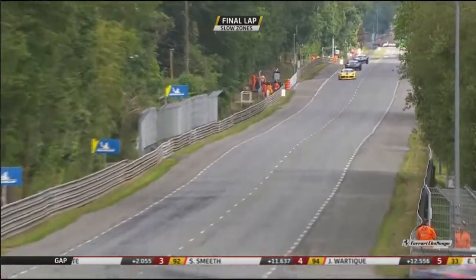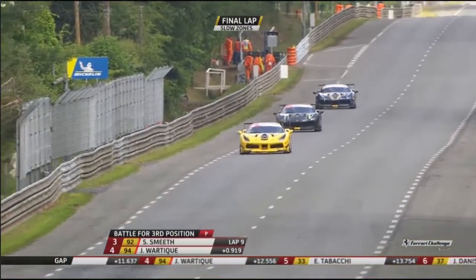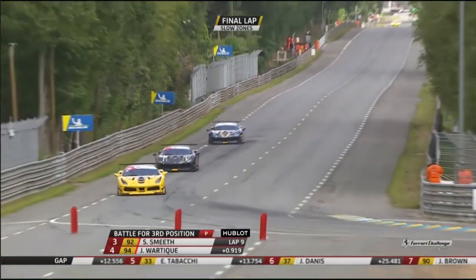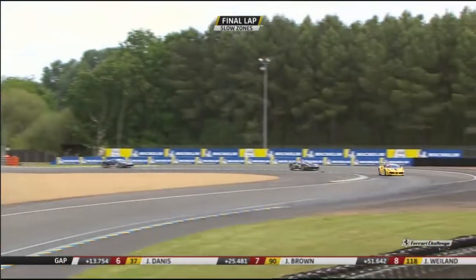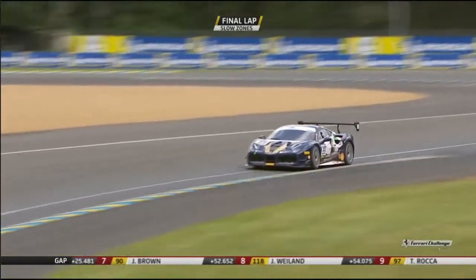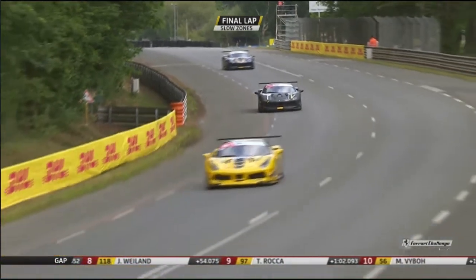So there you can see the P2 car. There is P3 just coming into picture there. Sam Smith, the British driver, and it's Vortique who is running in P4 at the moment, and ahead of the Emanuele Tabacchi car. Emanuele Tabacchi, you see, is on the back of this battle, and he's done very, very well indeed, and kept it really clean and tidy, and he's been blisteringly quick. Very impressive drive from him.